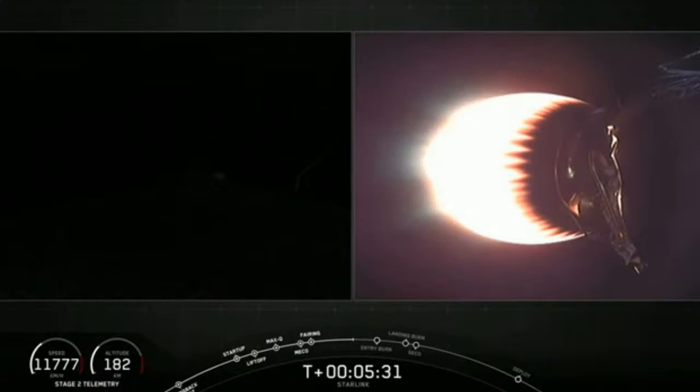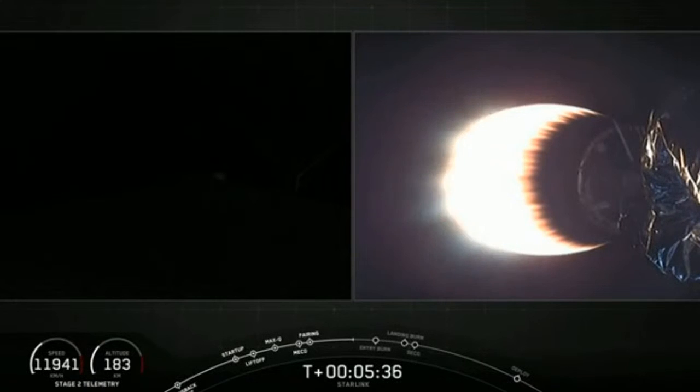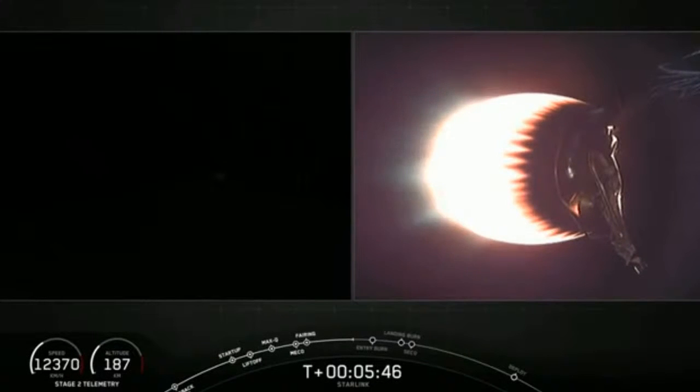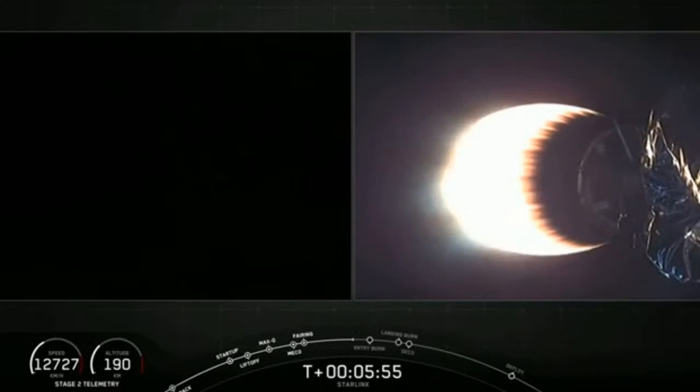We are at T plus 5.5 minutes. Stage 2 still looking nominal, and first stage making its way back. That first burn, that entry burn, will be coming up in about a minute from now, around T plus 6 minutes and 45 seconds. And that entry burn will last about 20 seconds long. Again, that is to slow the vehicle down as it re-enters back into the Earth's atmosphere.